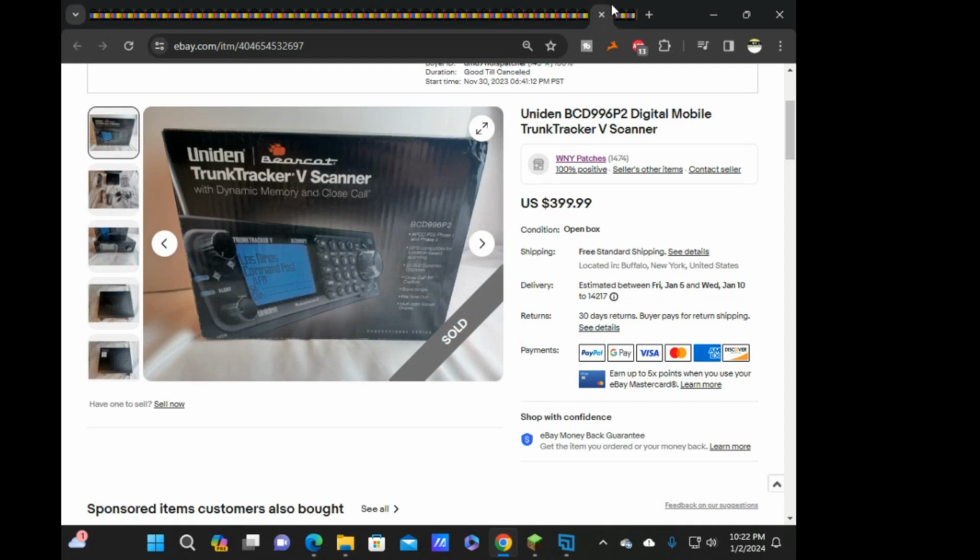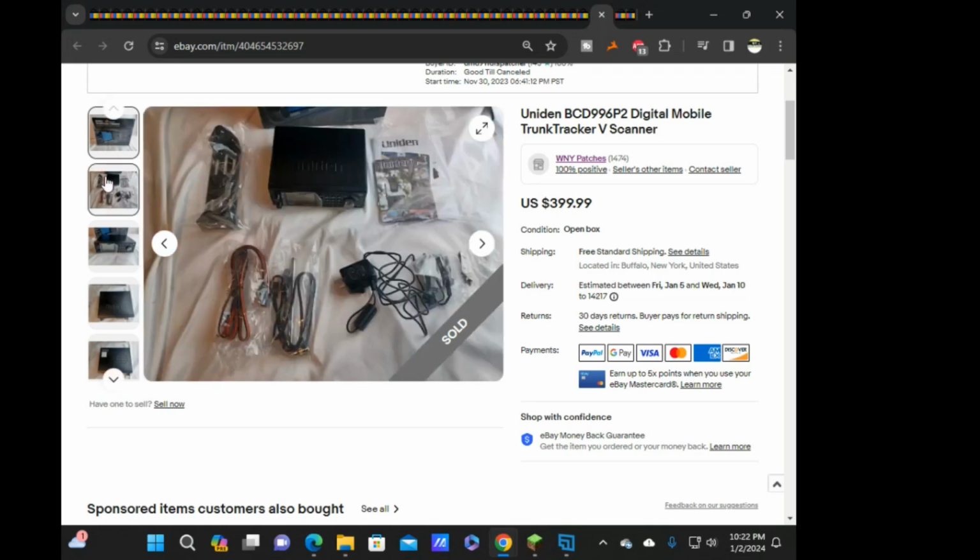And then the best thing from the weekend was I finally sold, after sending out plenty of offers, tons of views and all that, this Uniden BCD996P2 digital scanner. Sold it for $400, or no, I wanted $400 for it. Sold it out on offer for $387, which I'm pretty sure was the lowest you could offer. It was brand new, open box.